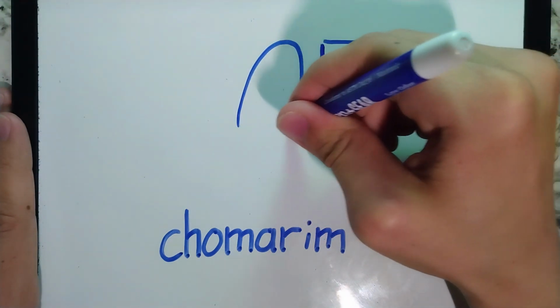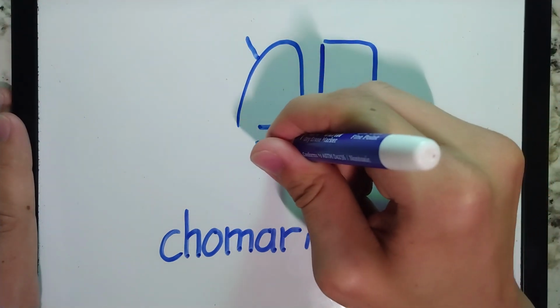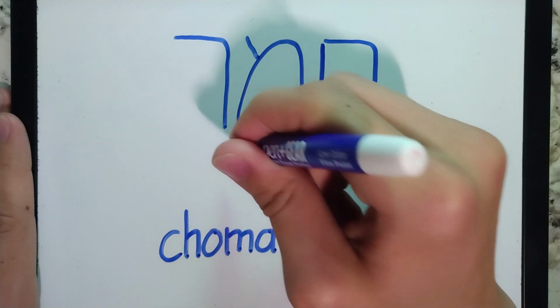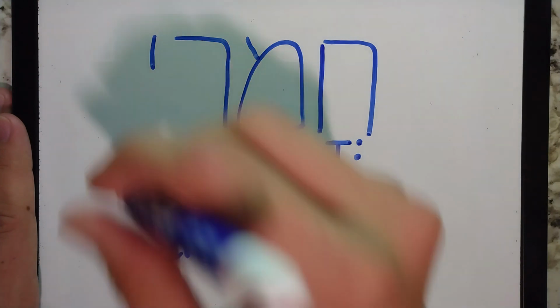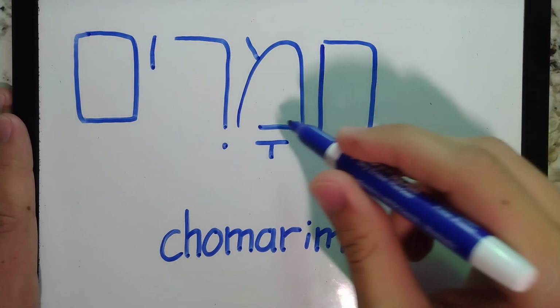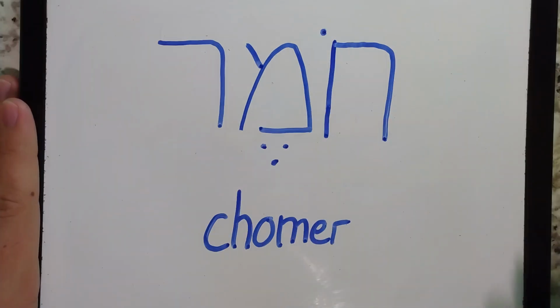Next comes a letter mem, which says m. Under the mem is a qamatz, and after the mem comes a letter resh, ra. Under that is a hirik, which says e, and this hirik is represented with a yud. And this word ends with a final mem, which again says m. Chomarim. In the singular version of this word, chomer, the o sound is spelled with a cholam haser.